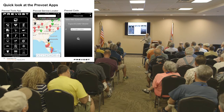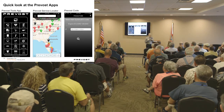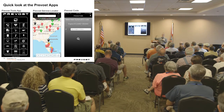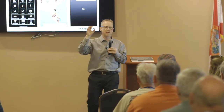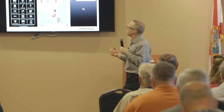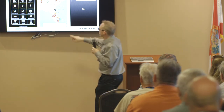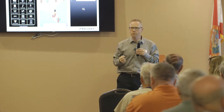On the service locator map, you see different colors. Basically, the P are our own Prevost service centers. The red and the green are the Volvo service providers. Volvo service providers can be level 1 or level 2. Like I mentioned, some will do only engine work and maintenance, and some will do the whole coach. This is where you have your level 1 and 2. With level 1, you just have the engine diagram, so they will only do maintenance on the engine and warranty work. The level 2 service provider can do suspension work, air conditioning in some cases. When you click on the location, it gives you the address, phone number, hours of operation, and what type of work they do.